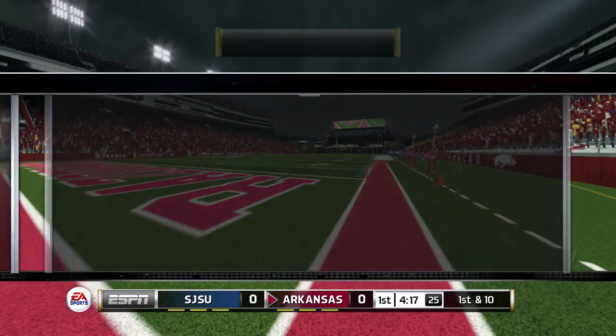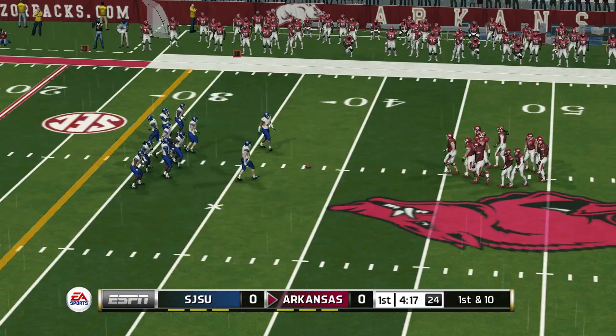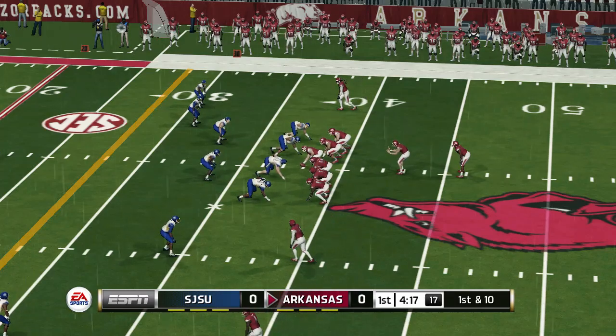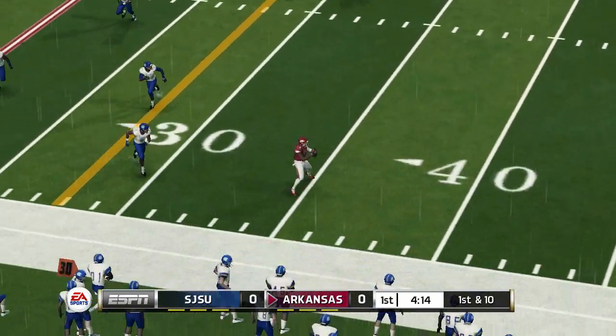Boy, this is just a defensive battle so far, Kirk. Well, it's a combination of a couple things, but I think the defenses are playing well, but I think the offenses at this point are making it a little bit easier for them. So let's see if these offenses can get it going a little bit to try to challenge these defenses. And so far, it's been totally even. In close games like this, every possession is likely to matter.